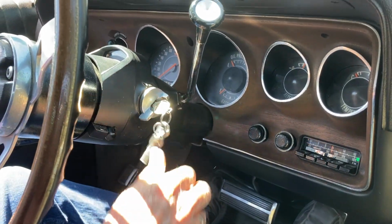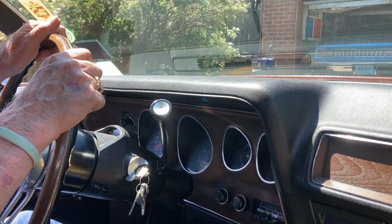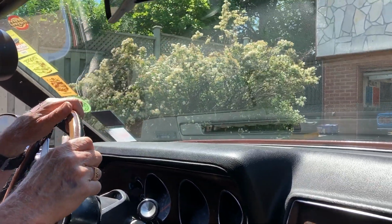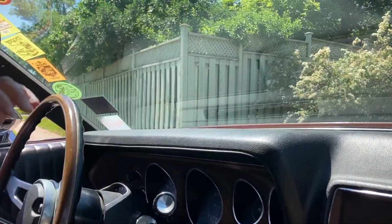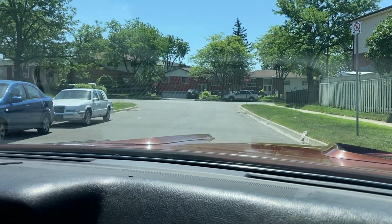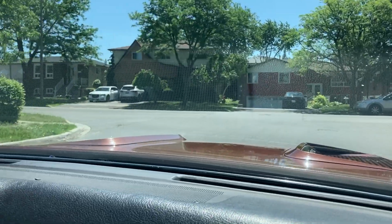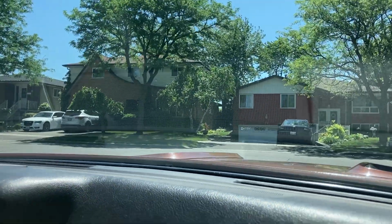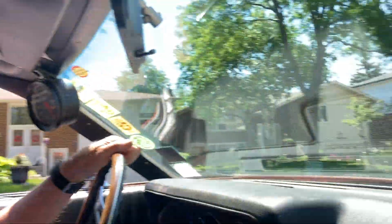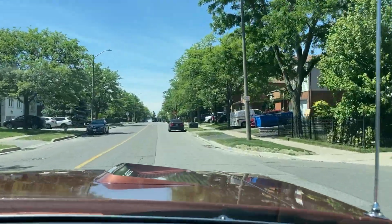Go for it. Oh, can we turn the radio off? Sorry. We're going to go for a little drive around the block. Whatever's easier. Patrick, the engine sound on this is just sweet. You must get a lot of looks from people. Oh, yeah. You get a lot of looks. This guy in here's got a 57 Chev. Really? Okay. I'll have to go visit him.